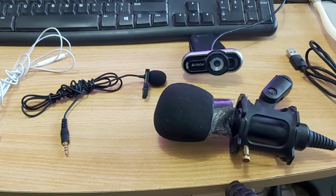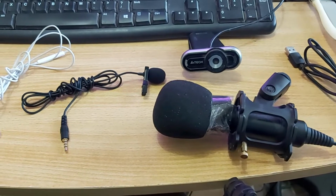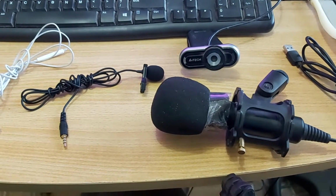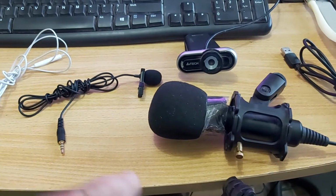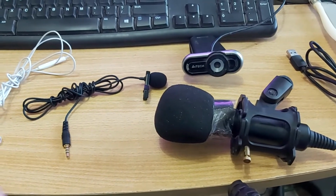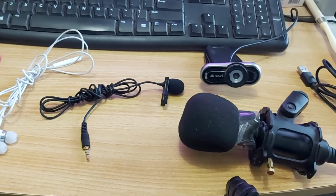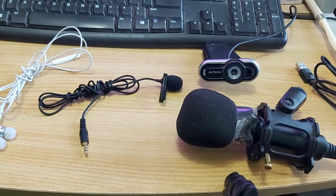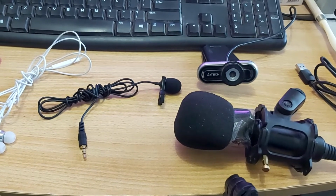The third benefit of an external microphone is the ability to help you balance audio. For example, if you're talking to someone across the table, if you put the microphone in the center of the table, then the chances are the level or volume of you speaking and the level or volume of them speaking will be the same. That's a good thing.